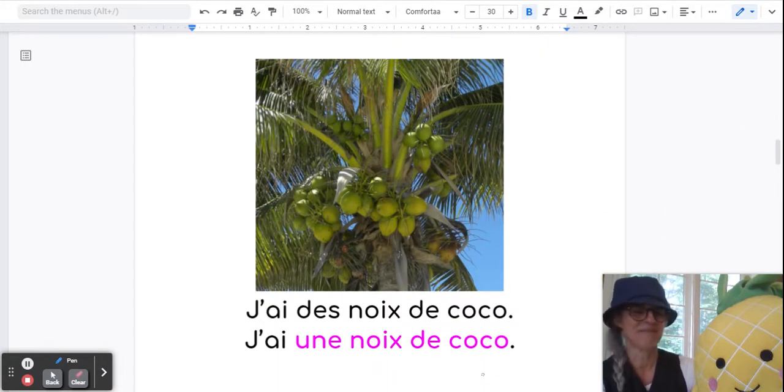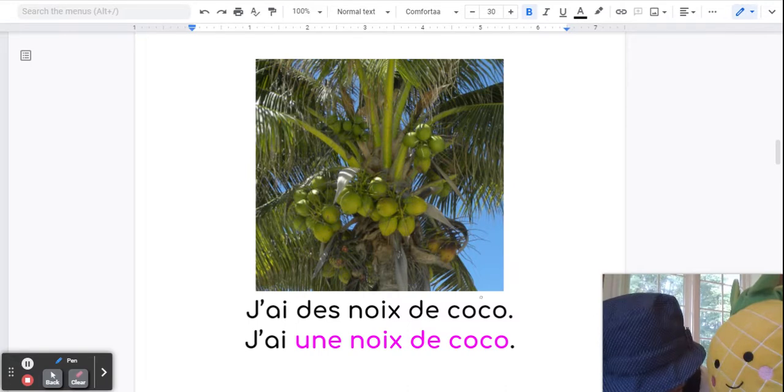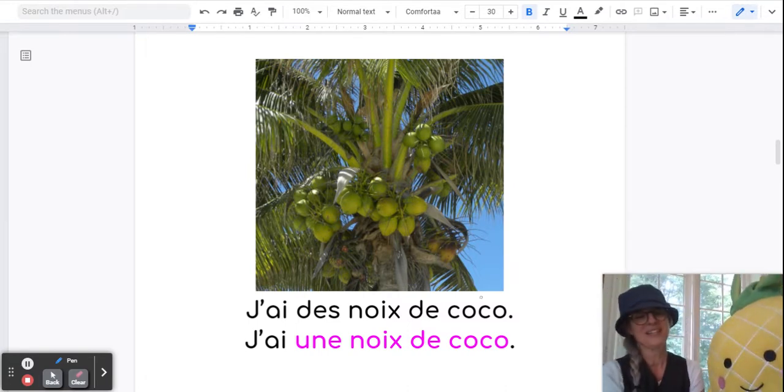Oh, look at this. Oh, do you remember the French word for coconuts? Noix de coco. And we can see here in the image that there's a whole bunch of them. So when there's lots, we say des. So des noix de coco. So the sentence sounds like this. J'ai des noix de coco. Qu'est-ce que c'est, Anana? Did you have a question? Une question pour madame? Qu'est-ce que c'est? She would like to know what happens when you have only one coconut.